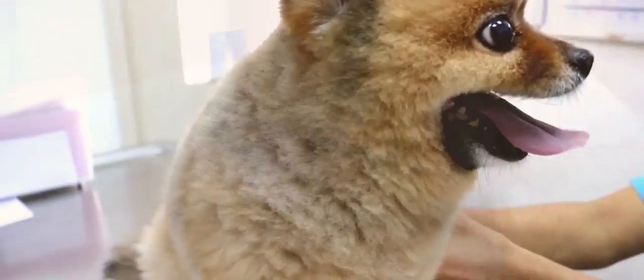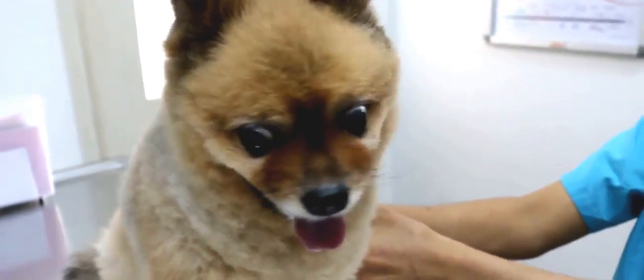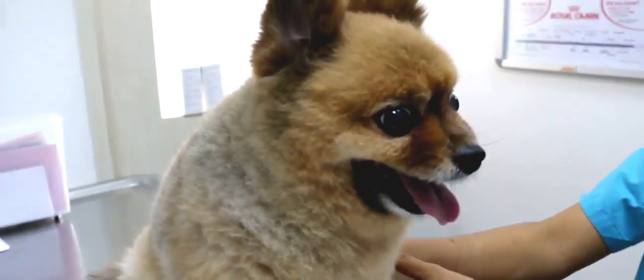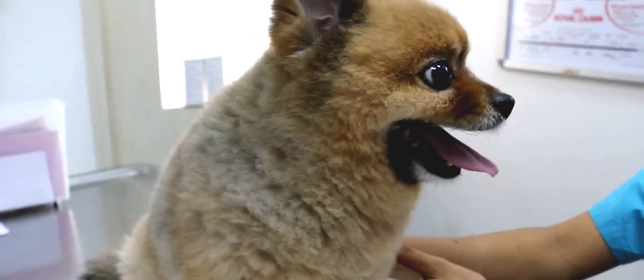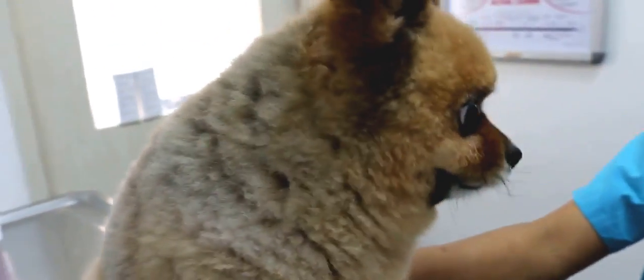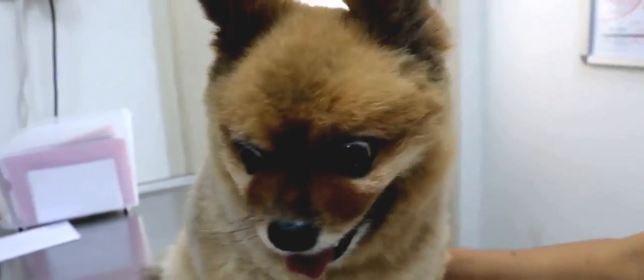What is kennel cough? Kennel cough is an all-encompassing term used to depict a multitude of highly contagious respiratory illnesses. It is usually spread in areas where large numbers of dogs are confined, like kennels, which is how the disease got its name.